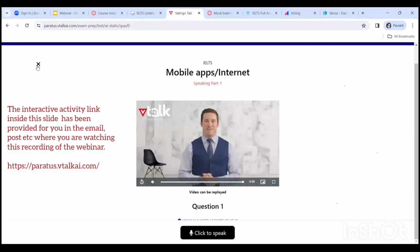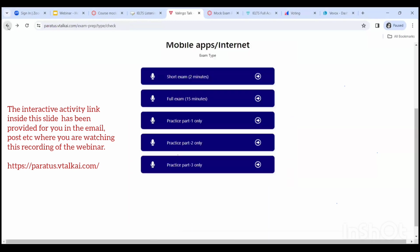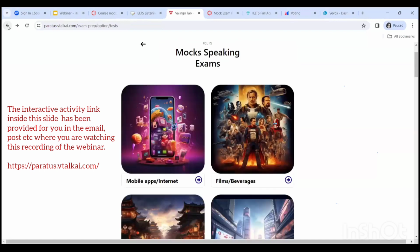Okay, so let's go to the beginning of how we're going to do this. When you buy the program through Healthvarsity, you will get 10 mock exams like this. In those mock exams, you'll get the opportunity to talk to an AI examiner for a full-length exam. But right now, we're going to do a very short one, not a long one at the moment.